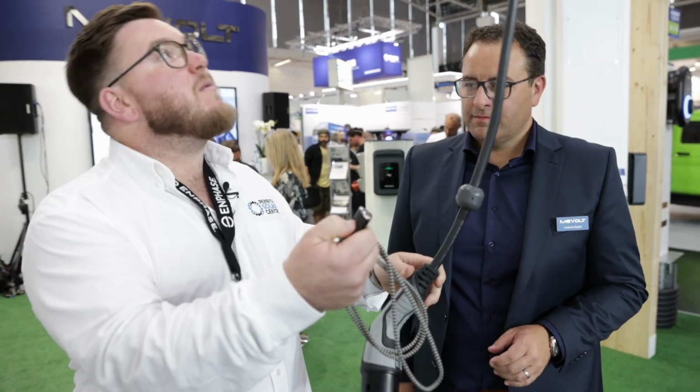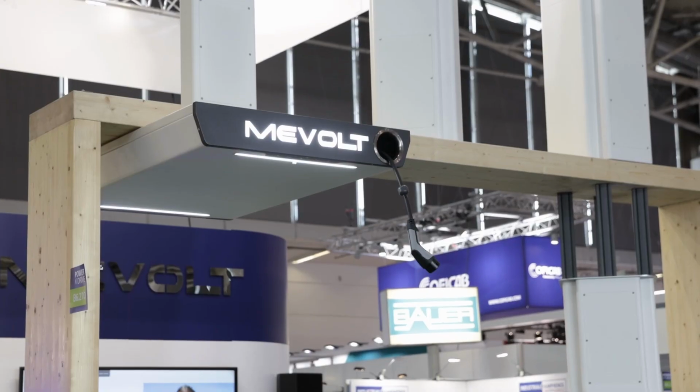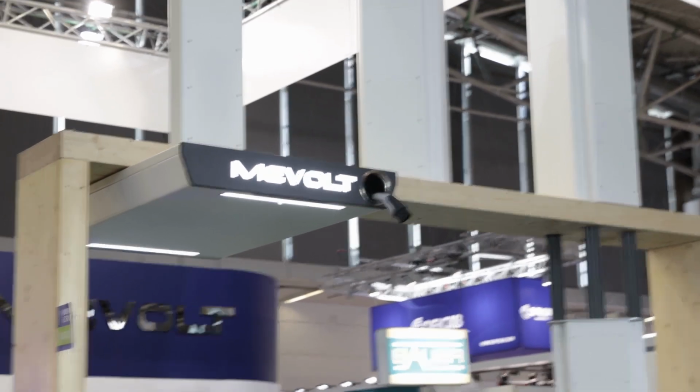What is this? Nice. What is this? This is a roof mount car charger. So gone is the problem where you can't find a spot to mount your charger in your garage. This bad boy with a hit of the remote will give you up to 10 meters of lead, and it's a 22 kilowatt charger. That is impressive. Well done. Yes, very good.